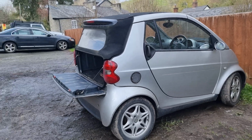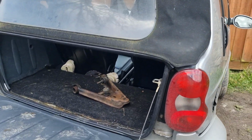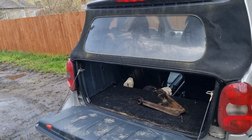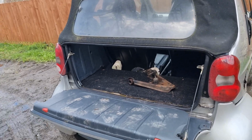Otto has been in the boot. There's plenty of space for him, as you can probably see. Quite deceivingly big, the boot on the Smart car, especially with these convertibles. For some reason it just seems to have more space in it. It doesn't have a tray at the back. And yeah, we've got many more adventures planned in it.